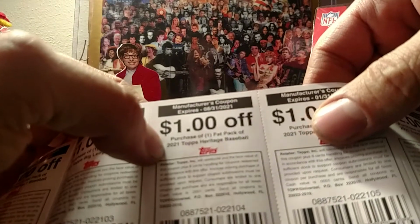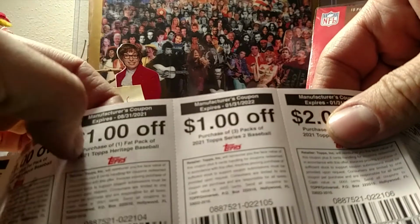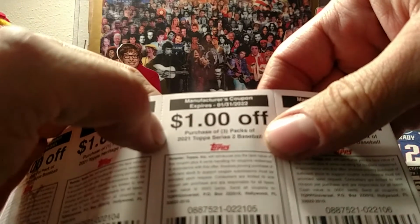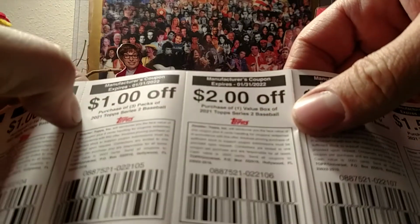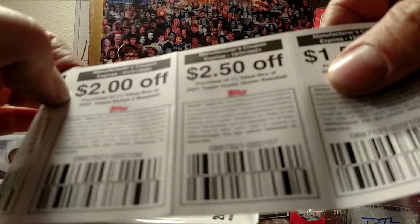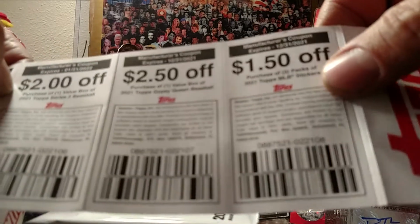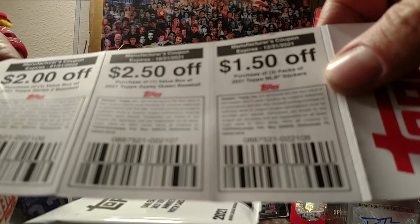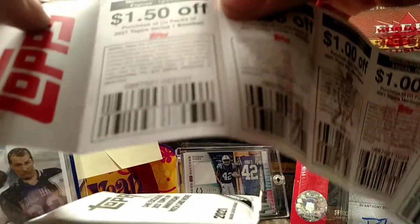Purchase 1 fat pack, Heritage. Alright. Wish it told you when they started, but I guess they never know when they're going to release this stuff. 3 packs of 2021 Series 2. Value box. Oh, I don't got a value box coupon for Series 1. Or a 10. $2.50 off of 1 value box of Gypsy Queen, and 3 packs of 2021 stickers. Oh, them stickers have cards in them, though, believe it or not, or at least that's what I've seen in videos.